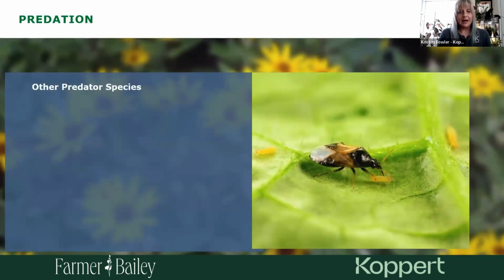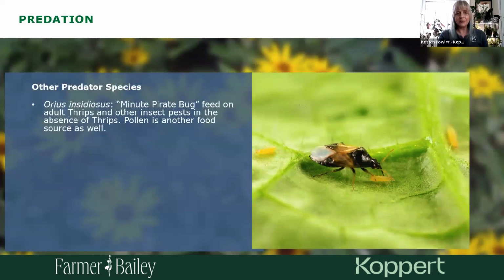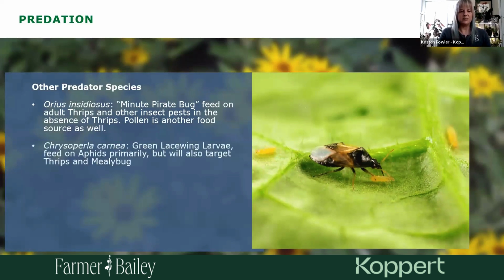Continuing with predation. Some folks might be familiar with Orius insidiosus. It's a naturally occurring predator that will sometimes just natively and naturally find your crops. I call it the minute pirate bug. If you call it the minute pirate bug, that's fine. But they feed on adult thrips. And in the absence of thrips, it does become a generalist predator and will feed on other species. One really awesome attributing factor to it is if you do have open flowers with pollen present, it can also feed on pollen. So it will tend to keep it around a little bit more often and help boost those populations.